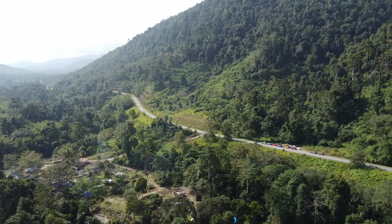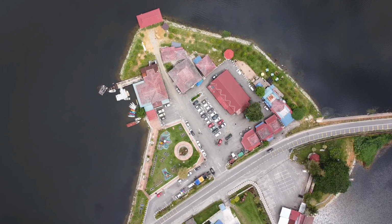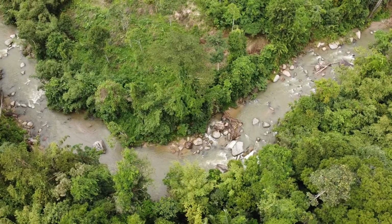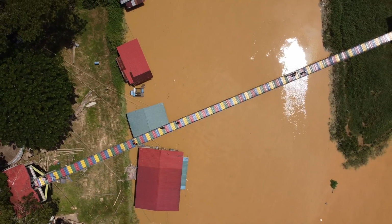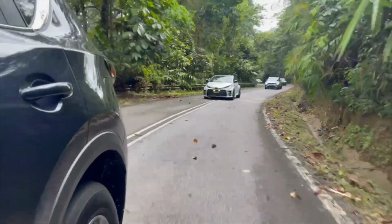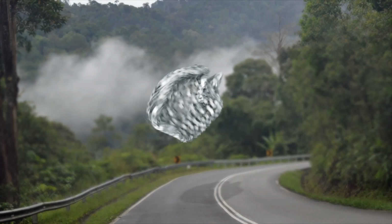Sometimes we are convinced that the landscape outside of this country is more beautiful than inside, or somewhere here is considered beautiful only if it resembles somewhere overseas. However, Malaysia already has some of the most beautiful locations on the planet. But these require exploring, which is what we did with the Route Hunters community members and the Mazda CX5.